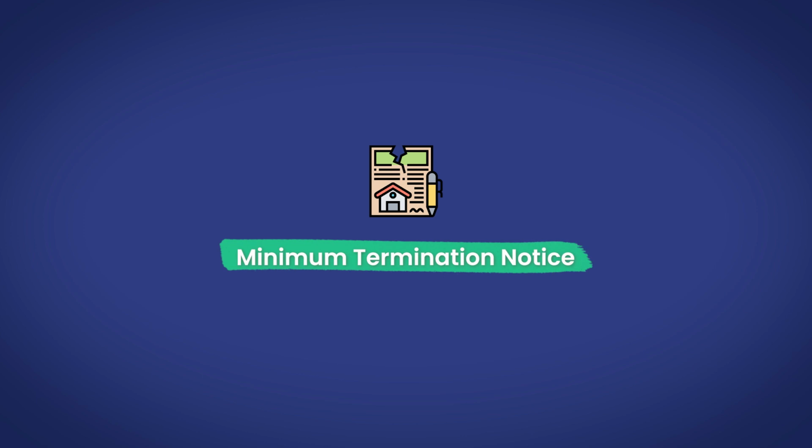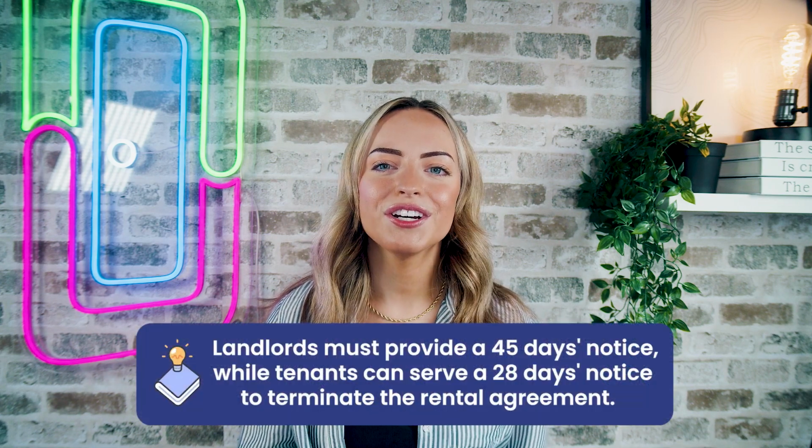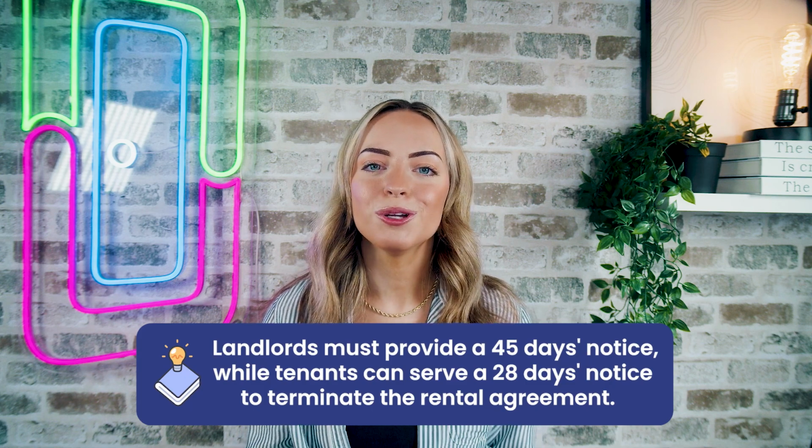Minimum termination notice. Hawaii's minimum termination notice period varies depending on who ends the lease. Landlords must provide a 45 days notice, while tenants can serve a 28 days notice to terminate the rental agreement. It must always be written.